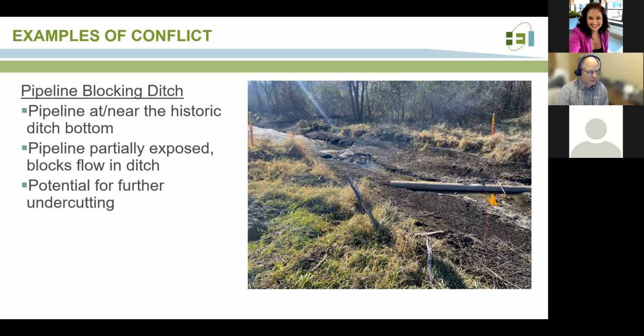Here's another example of Judicial Ditch 3. And the pipeline did become partially exposed again after repair work that was completed along the drainage system. What cover there was over the pipeline, which was very minimal, ended up getting cleaned away by the natural flow of water through there.